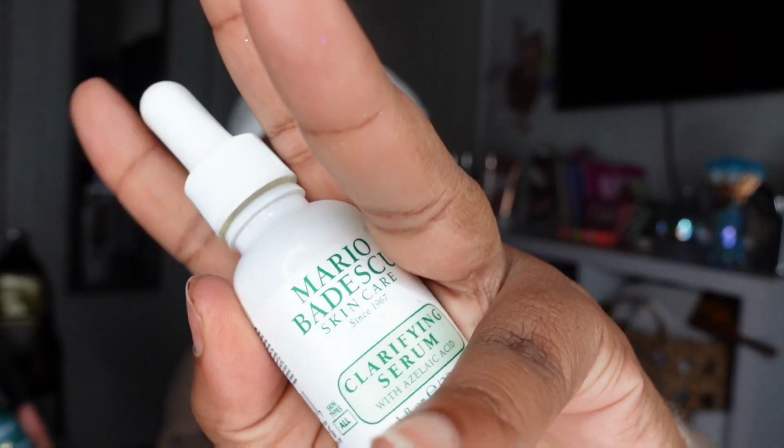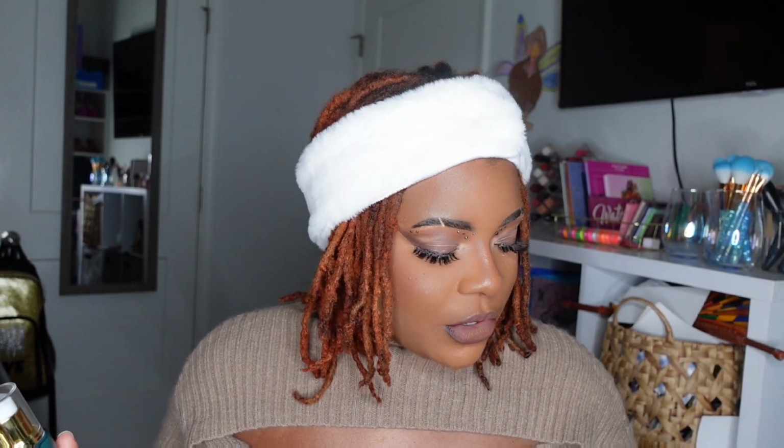The consistency of it is very, very watery, so with putting it under my eyes, I had to be really, really careful. So y'all, be very, very careful if you do this. This facial serum is mixed in with my daily serum. Let me see, because it's actually here in my vanity. I have the Mario. This is what I'm using currently. Absolutely love this. I got this from Ulta, and you can also get this at Sephora. You can order it online.